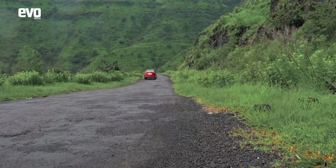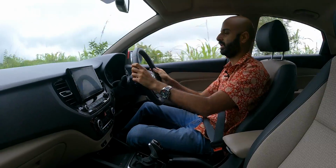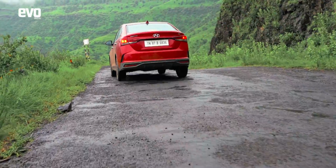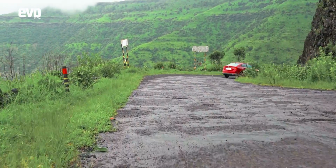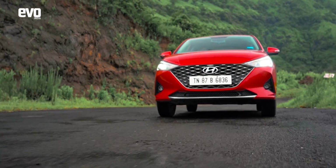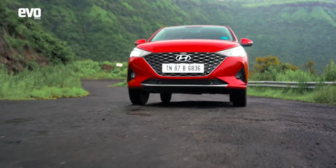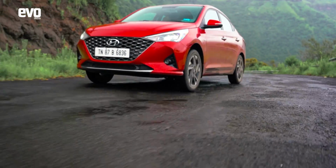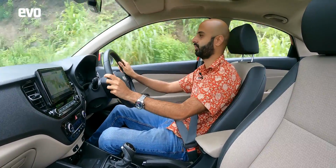You can get a little enthusiastic with it, have a little bit of fun, and the Verna will treat you well. If I'm being perfectly honest with you, this is not a road you want to be caning your car on though. This is a road that you want to be enjoying for the views, for the sights, for everything else that it offers in addition to the driving experience. The driving doesn't have to be fast. It can be relaxed, and it can just be about taking in the sights. And that's what this road is all about.